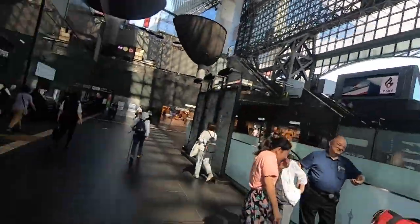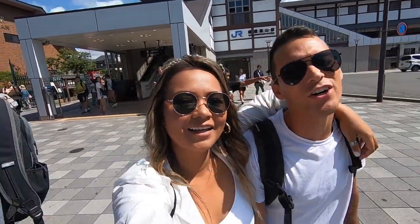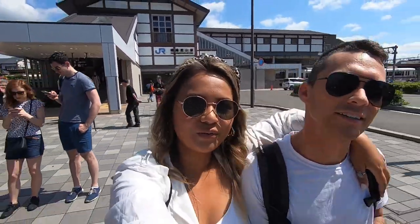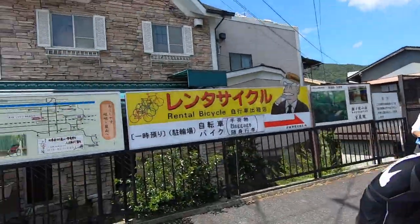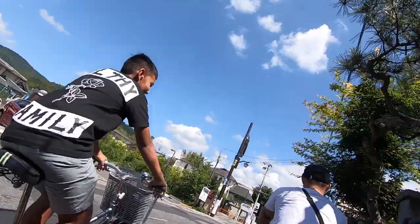It's a huge mall. Five-story mall? Five-story mall. We are here! And it's very bright today. We went here on our very first trip. Check it out. This is where we're going to the rental bicycle. You ready?